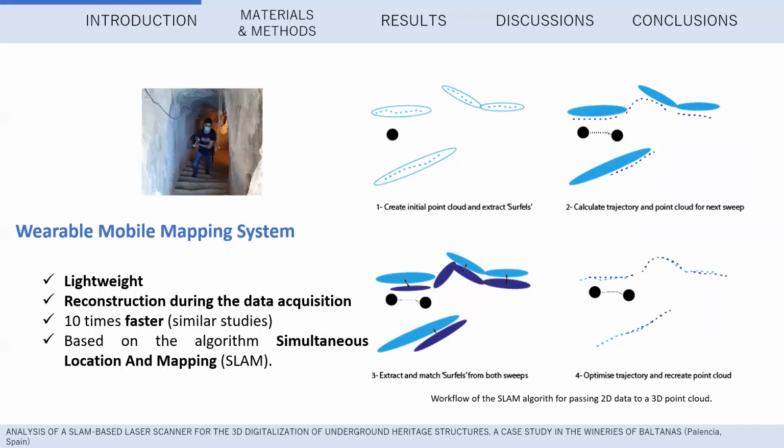This type of sensor, the wearable mobile mapping system, is based on the well-known simultaneous localization and mapping algorithm, which allows us to generate a 3D point cloud by registering, in an incremental and iterative way, different sets of bidimensional point clouds, as the user can observe in the image placed at the right.